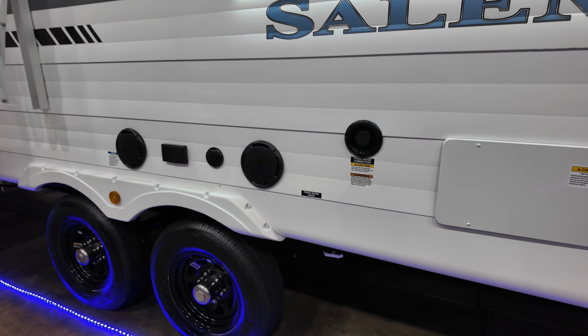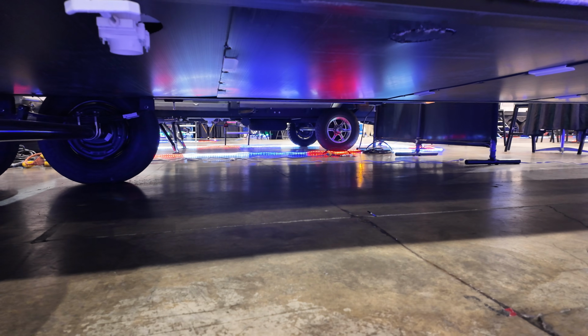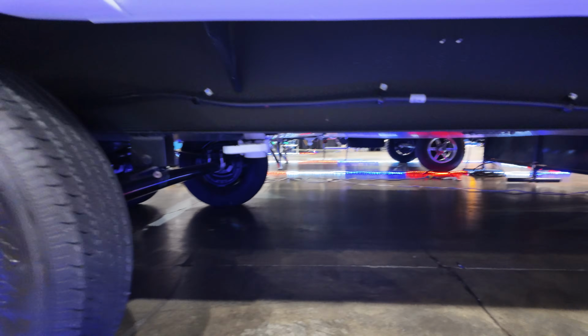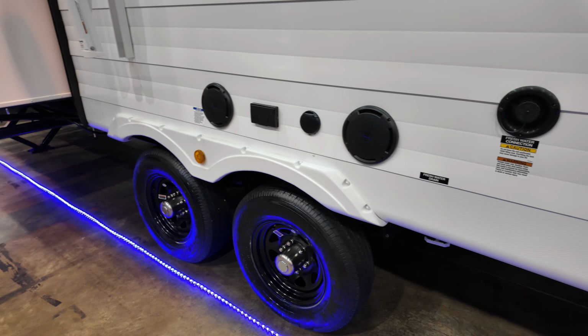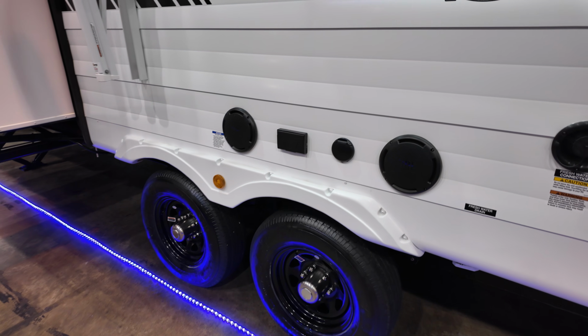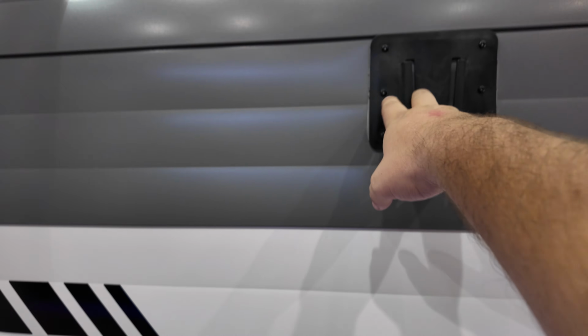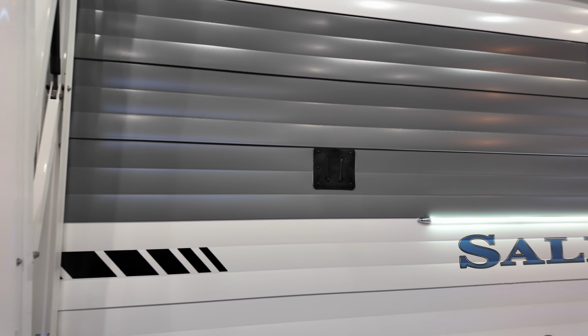You also see that you have your fresh water drain right over here and your fresh water connection, but you got the enclosed underbelly there as well with the dual axles. You got the tires shining up like justice here for the RV show. Your two exterior JBL speakers along with your cable hookups, and then a Y bracket there for your TV.